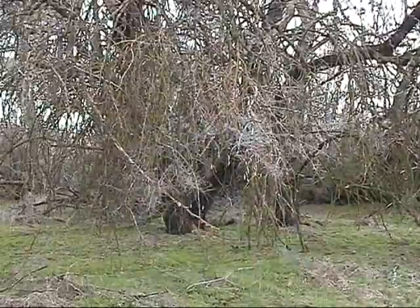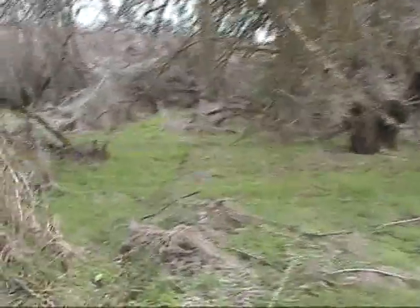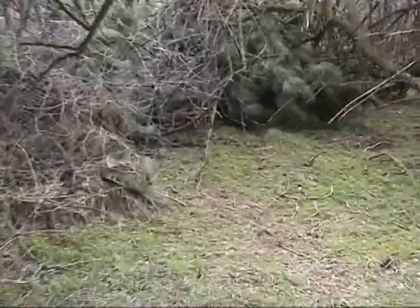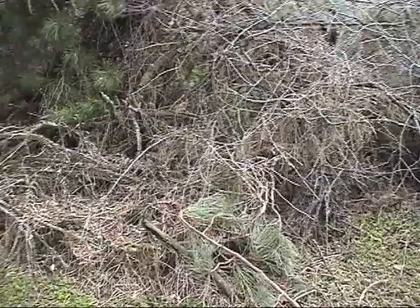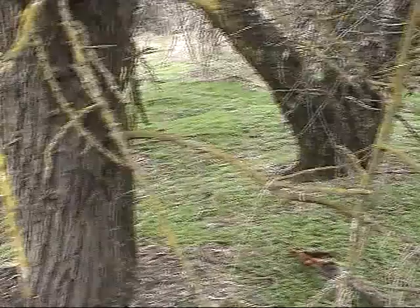Okay, enough kidding around. The arrow is showing the cache to be right over here in these trees. Let's take a closer look. The GPS is showing it to be somewhere behind those trees, so let's go in there and see if we can find it. Now the most logical place would be under brush or under branches or something. So we just kind of have to keep looking around. But it definitely is showing it's going to be back in here somewhere.